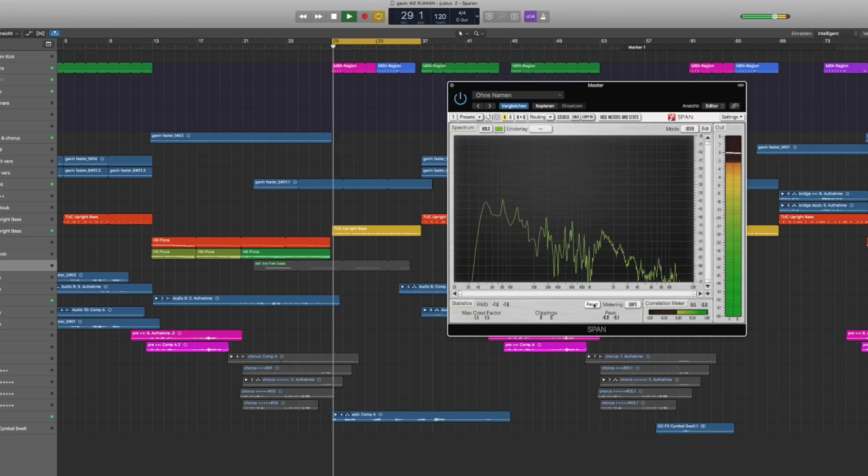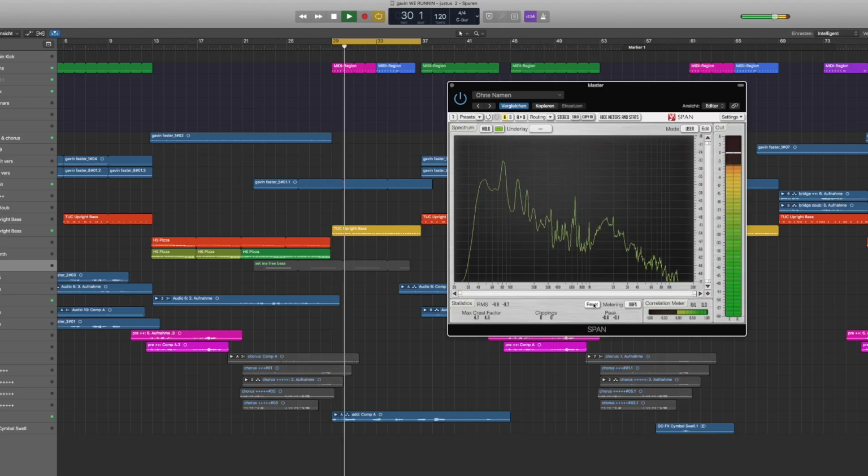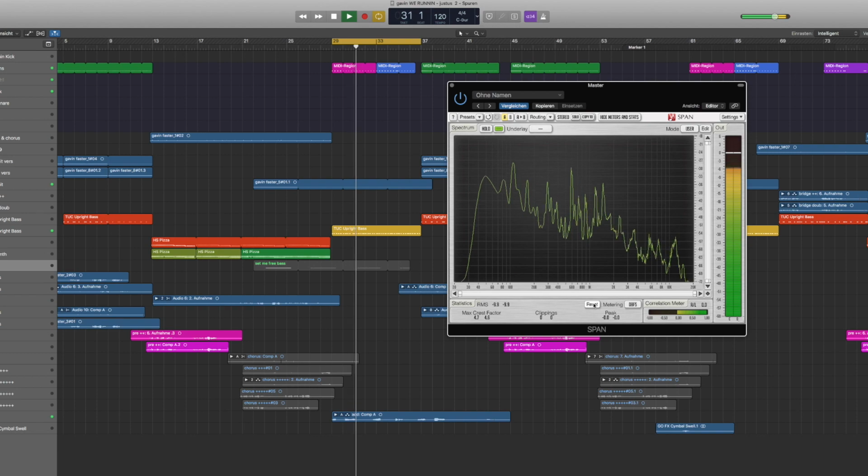So that's the part. It really just has kick and bass in it. I used the span analyzer to show you how loud it actually is. Let's measure it again really quick. So we're right now at -10 dB RMS roundabout, which is loud enough. It's actually a nice loudness that I would prefer.